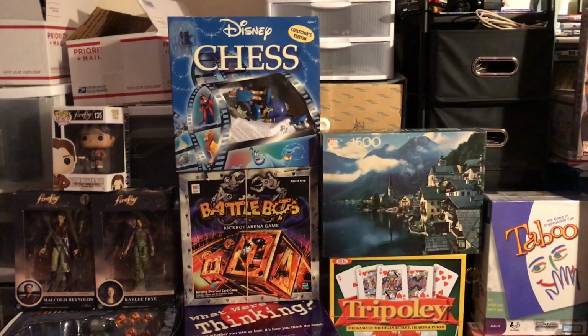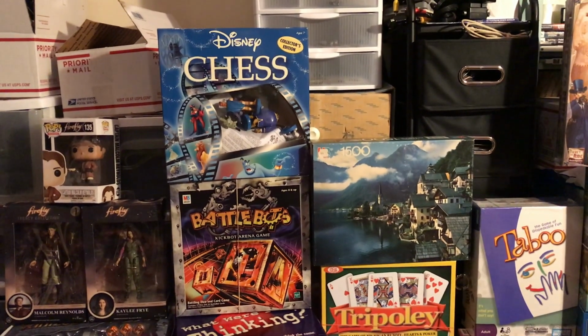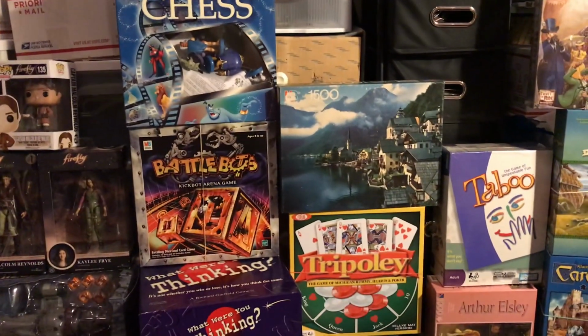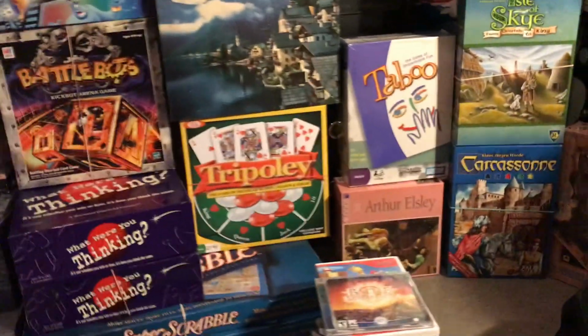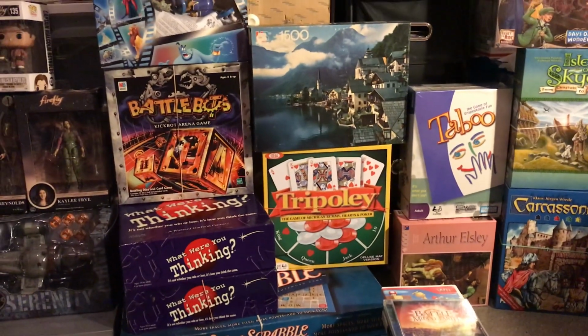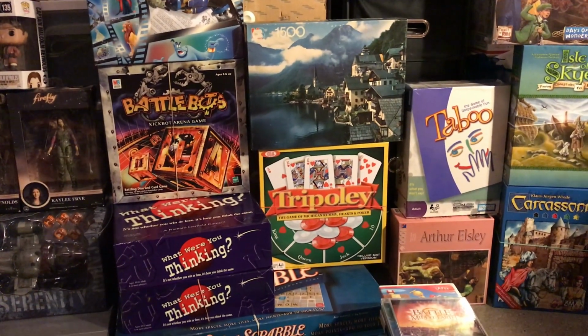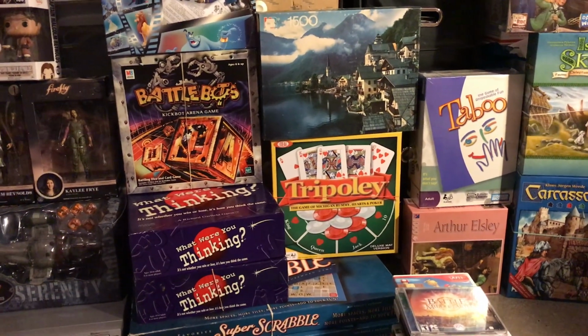Then we have Disney Chess. That's complete. I think that was going for about 40 to 50. I got a puzzle there. I think I had another one floating around besides that other little pink one. There's a little pink one there. Those are both a few bucks at Goodwill and Savers. They're about like $30, $40 puzzles.